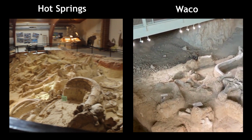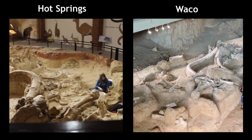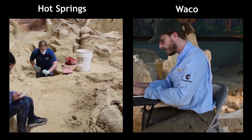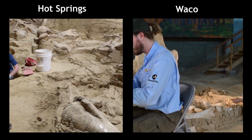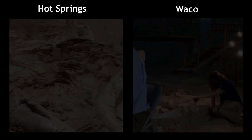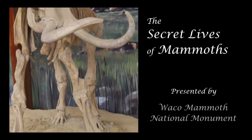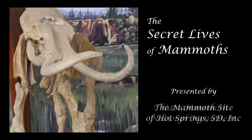So why do we need to preserve both of these mammoth sites if they're so similar? And how can researchers at these sites look backward through time to understand these magnificent extinct animals? To discover the secret lives of mammoths, let's ask experts from both sites to tell us what makes their mammoth site special.